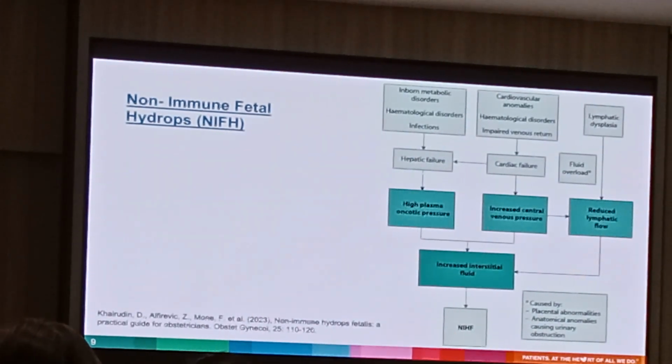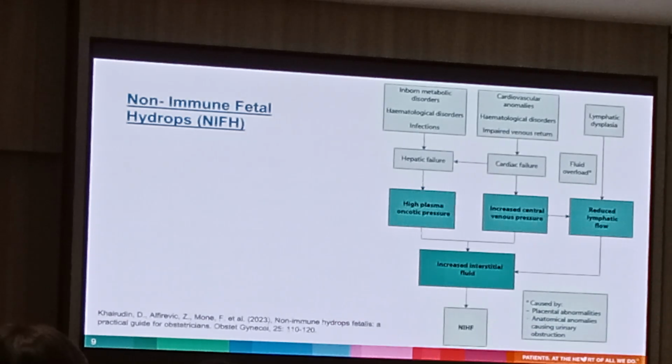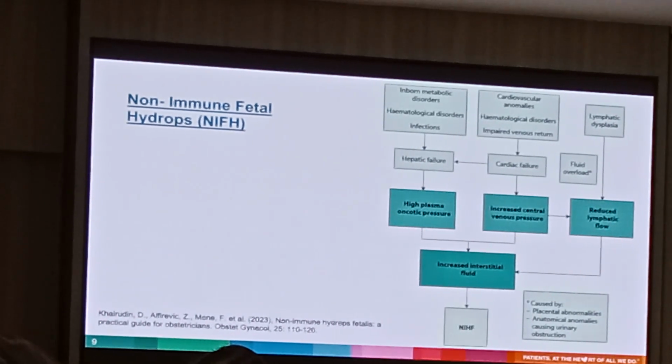Now, the mainstay of my talk, as I said, is non-immune fetal hydrops, and this is a flowchart taken from the recent article in 2023. And it's quite a nice paper because it gives a practical guide for obstetricians, so I think most of us will find some useful information in there. It shows basically that this is quite a complex condition which can be caused by many different physiological mechanisms. So there can be inborn metabolic disorders, hematological disorders, infections.